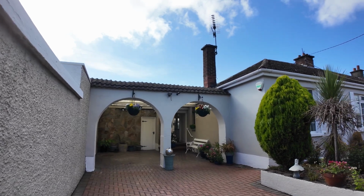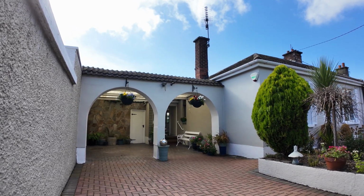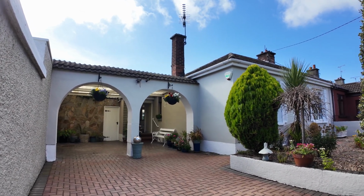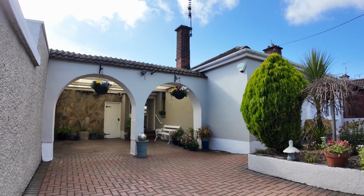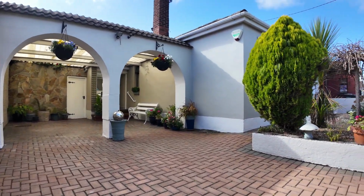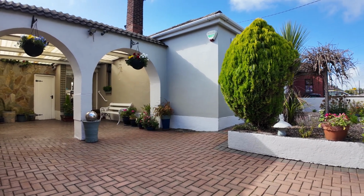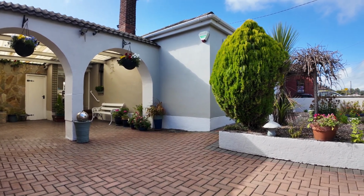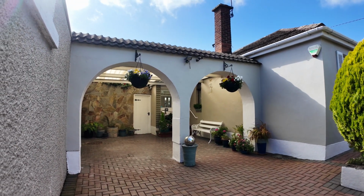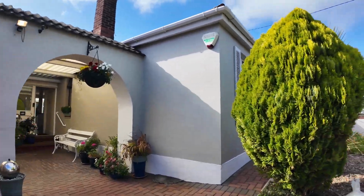Now, here we are into the property itself, and straight away, what I love about this front area is it's very smart, very well thought out, very low maintenance. Look at that nice brick parquet layer flooring on the ground floor. There's parking space here for about 2 spaces. Loving the carport. I think if you've been watching these videos for a while, you'll know I can't understand why we don't have more carports in Ireland.